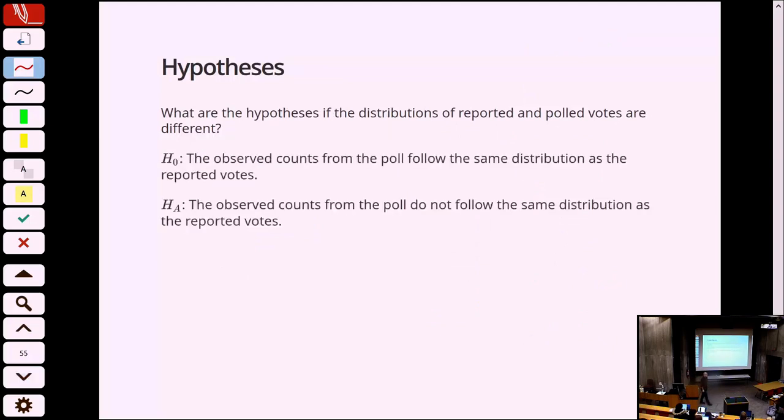Hypotheses. Null hypothesis is always there is nothing going on. There is nothing to see. There is no difference between these two. The fit is good. Alternative is the flip. There is something to see. There is something going on. The fit is not good, or the fit is bad.